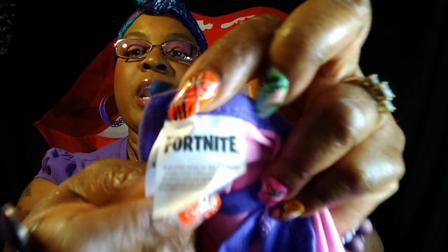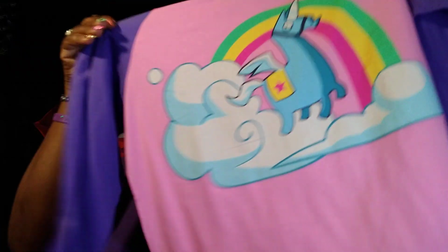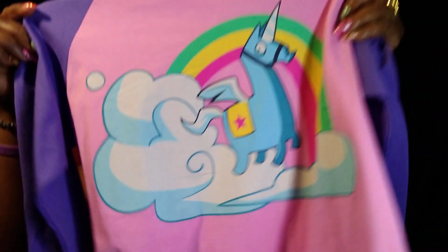Okay, so they had these little Fortnite shirts. All their Fortnite tee shirts were $5. My daughter wanted this little unicorn shirt, okay? And I couldn't pass this up, so she got this for one of her friends.